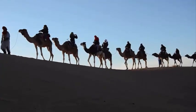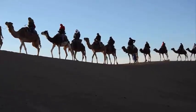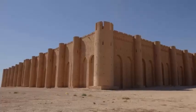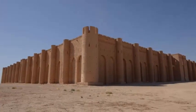The Palace of Ukhaidir, from 764 to 778, is located about 50 kilometers south of Karbala in Iraq. Ukhaidir was an important stop on regional trade routes. The fortress was built by Isa ibn Musa, nephew of the Abbasid Caliph as-Saffah.